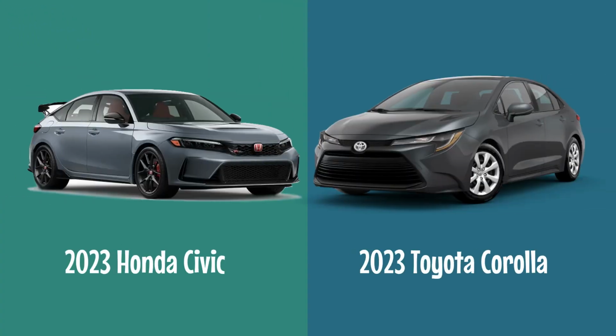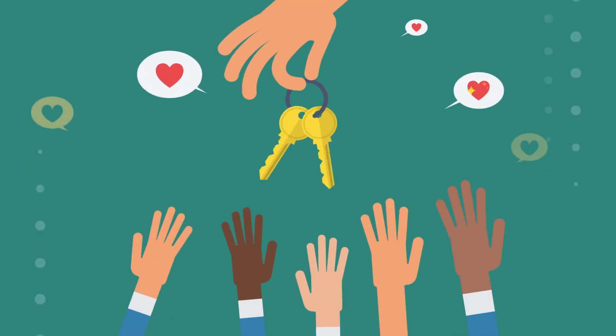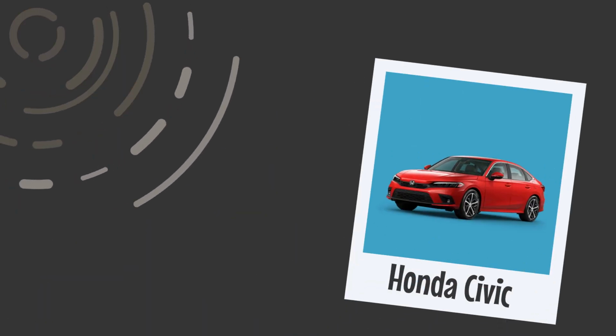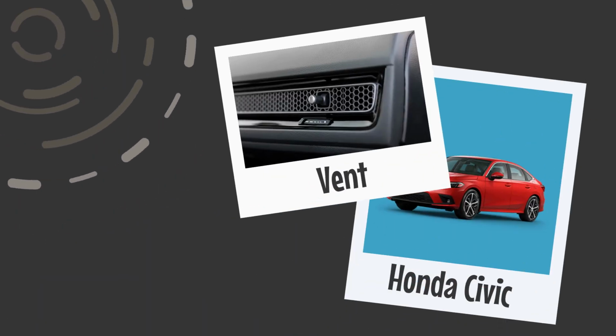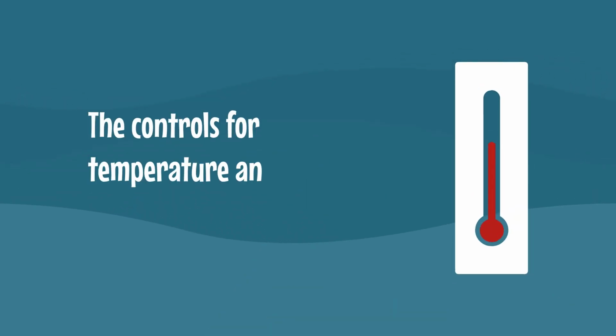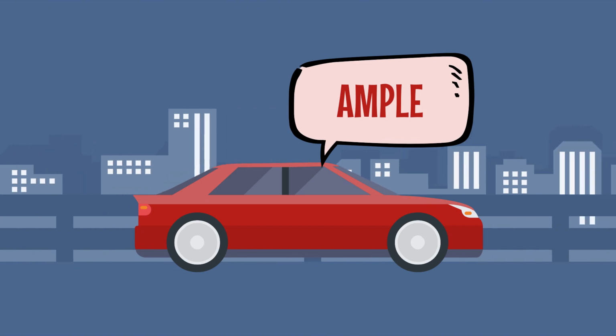Once you are done admiring the absolute beauty of both of these beasts, the interior of the car is where you will be spending all the time of your daily commutes. Honda and Toyota have both done exceptional work here. Civic offers 5-person seating with top-notch comfort that combines functionality and attractiveness. The vents below the elevated display screen have a distinctive mesh treatment built into the sleek interior design. The controls for temperature and airflow are situated directly below. The seats are comfortable, the leg and headroom are ample, and long journeys seem to pass in minutes.